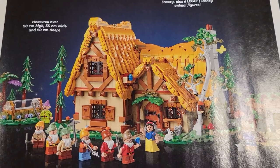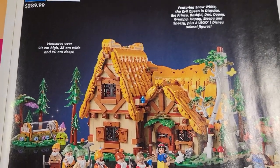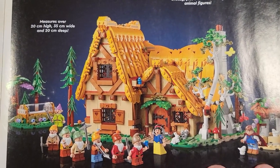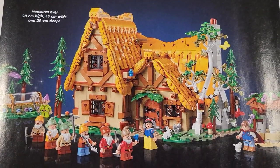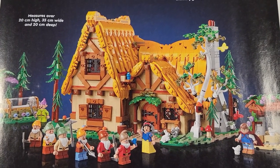This is something I'm definitely going to get because, yes, I've already got it. I was there March 1st picking this up, and so we'll have to build this. I'm going to try to get some of that glare out of there, but we will go into depth on this in one of my videos.